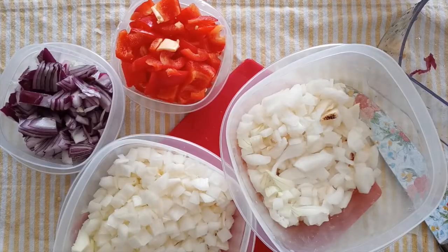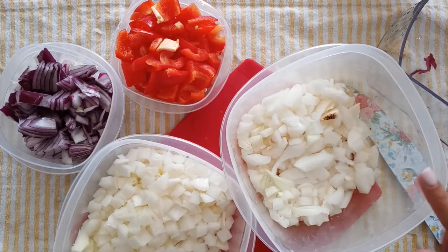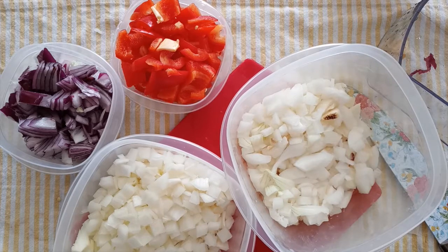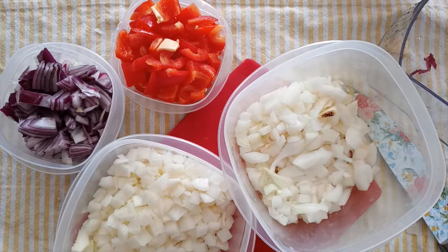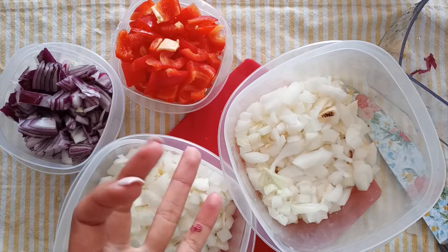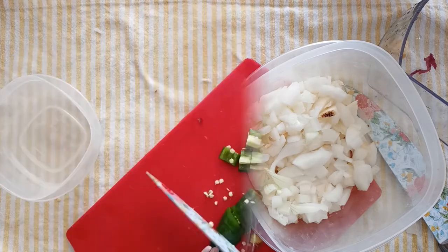Okay, so we're almost done with all our veggies. What we need to do is the celery and jalapenos and the cucumber. And oh my goodness, I almost forgot. We have a lot of stuff to do. Basically, the fruit. We got to do the cantaloupe and the grapes because those need to be halved. So let's put this aside and let's get ready to chop up all the rest of our fruit.